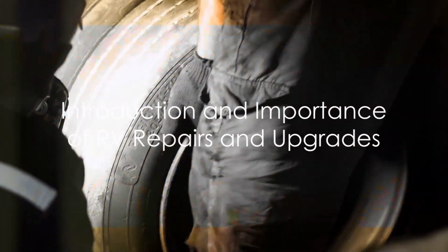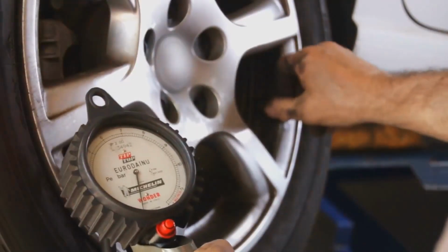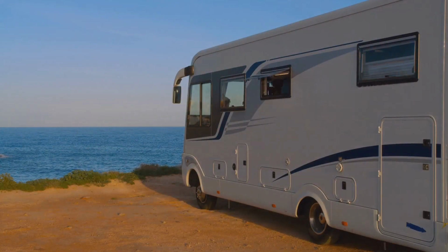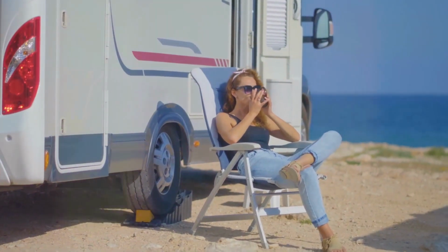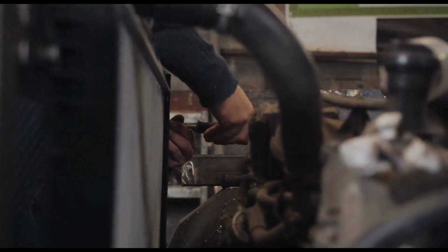Ever wondered how to handle RV repairs and upgrades? Well, it's a question that many RV owners grapple with. Whether it's a pesky tire problem, a stubborn engine starter, or a wheel alignment issue, knowing how to tackle these common RV repairs is crucial. Not only does it save you a trip to the mechanic, but it also empowers you to handle unexpected situations on the road.